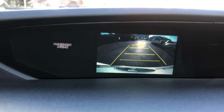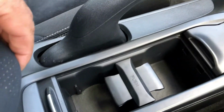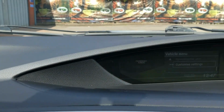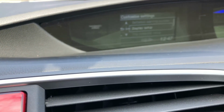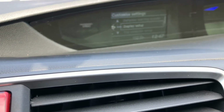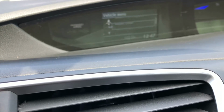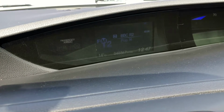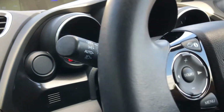Reverse camera, just makes parking a little bit easier. Central armrest with USB and aux input. Got onboard computer to give you things like miles per gallon, journey time, nice digital dashboard, nice and clear.